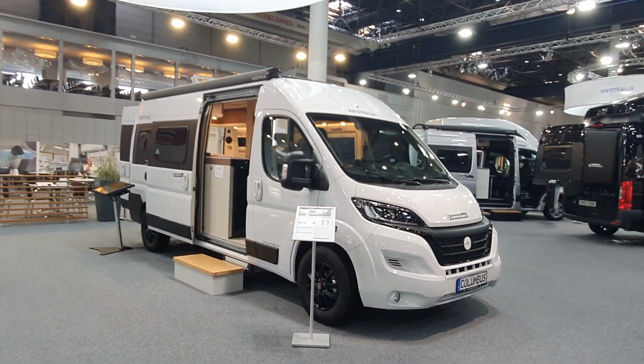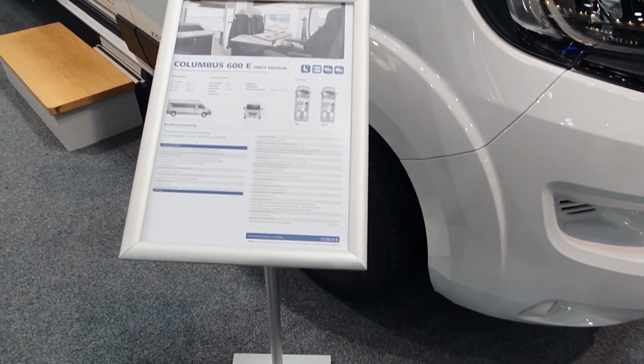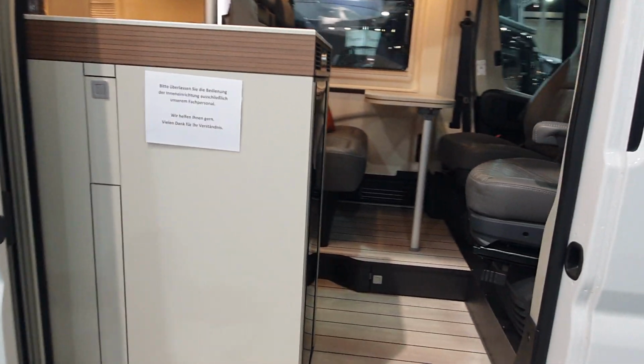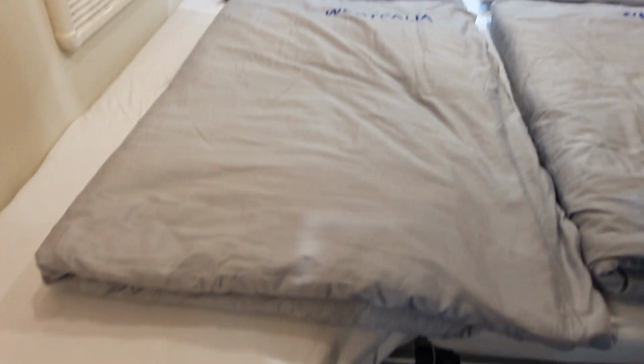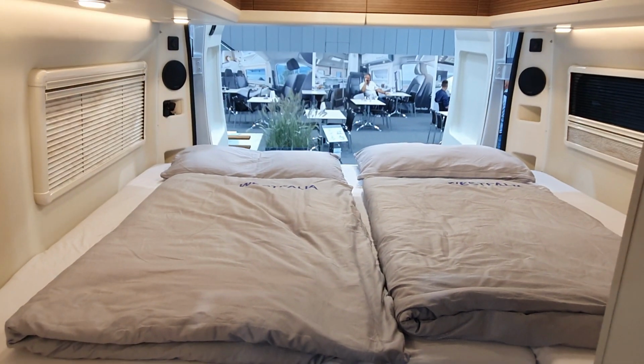Right, let's have a look at this one as well. The 600E costs 77,500, and it's 599 centimeters in length. A very, very simple, straightforward vehicle. I do rather like the style of this. Well, I like the floor as well. So this is a sort of one where people can't make up their mind which way they want to sleep. They want to sleep widthwise or lengthwise. Well, it offers you both. And if you're just one person, you can of course lift the whole thing. This will come up, and you can have a seat with a bicycle if you would rather prefer that.